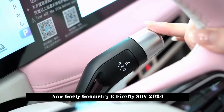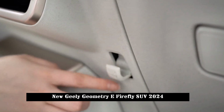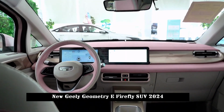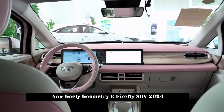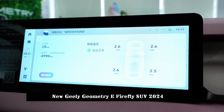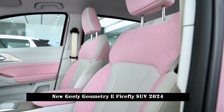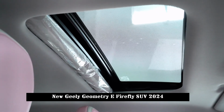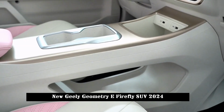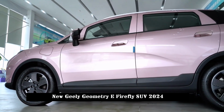In terms of size, Geometry E Firefly's length, width and height are 4006/1765/1550 mm, and its wheelbase is 2485 mm, respectively. It is equipped with 16-inch aluminum alloy wheels as standard, and its size is 4006/1765/1550 mm, same as the old model.